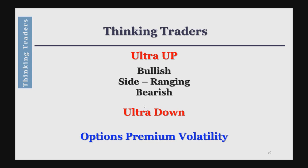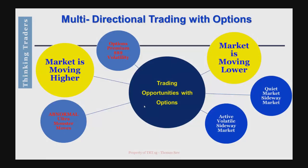This one is based on what? This one is based on option pricing, using individual option pricing to structure trades. That is 100% based on option pricing, option premium. I'll explain more later on in the live market component part.